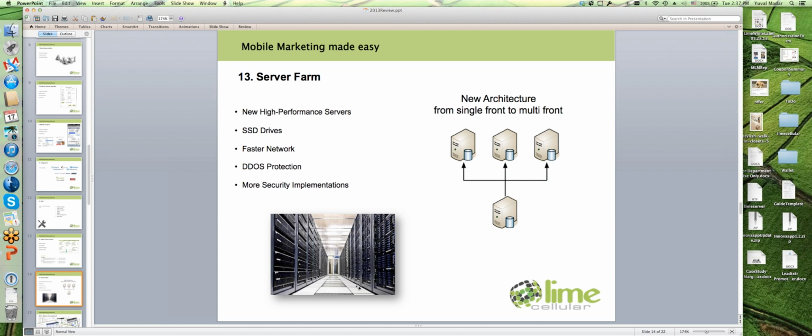Another very, very big thing that we did and finished about a month ago was completely rebuilding our server farm. In the beginning, we started with 2 servers: one server for all the messaging and the UI, and another database server in the back, basically storing all the data.